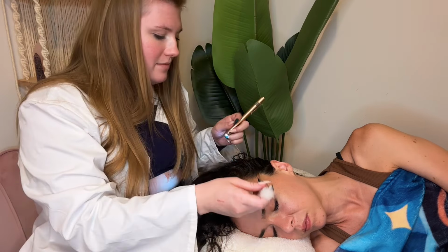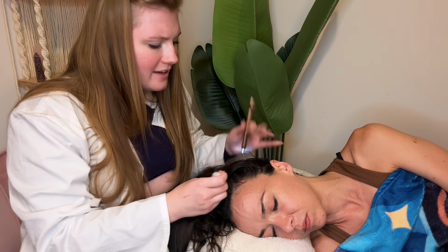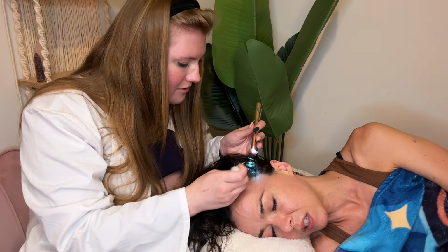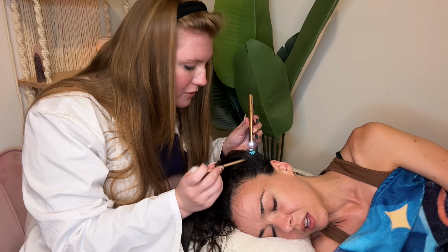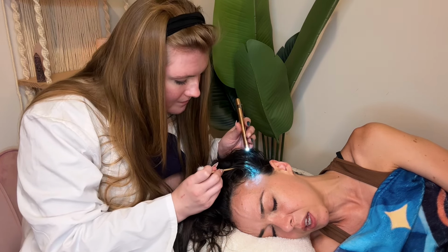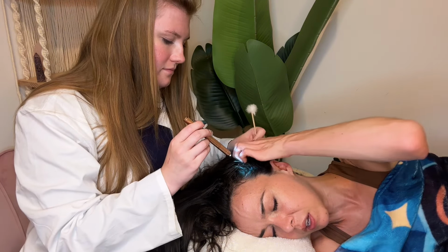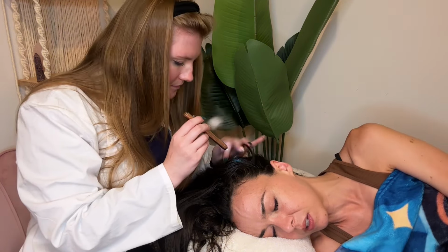The itchiness that you described, is that something that has been encompassing the entire head, or are there certain areas in which it's bothering you? It's more on the hairline in the front, and by the ears. And it kind of goes to like back here where it stops.